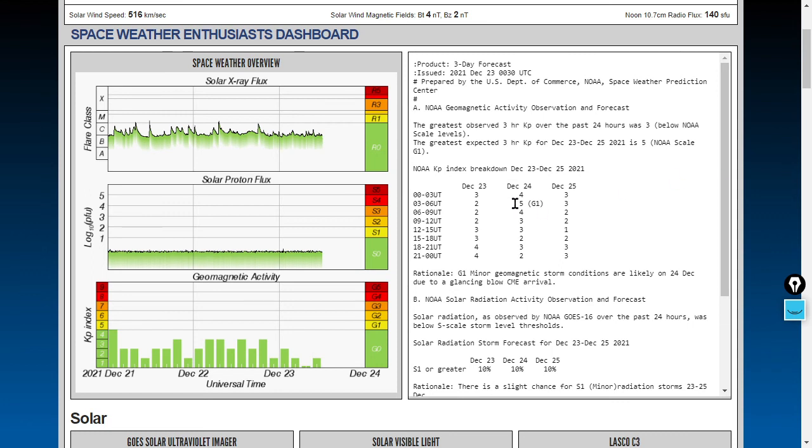So we do have a geomagnetic storm now forecasted for tomorrow on Christmas Eve early in the day. A G1 class geomagnetic storm here, a KP5 expected from the coronal mass ejection strike. It's a little bit of an upgrade there from NOAA, expecting that to hit at 1800 universal time tonight and last into tomorrow, Christmas Eve. So you may see some auroras at southern locations not otherwise expected to see.